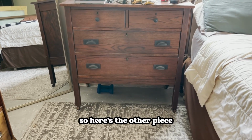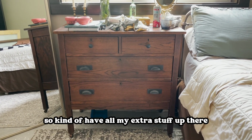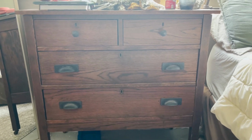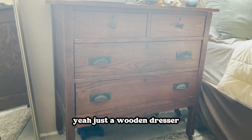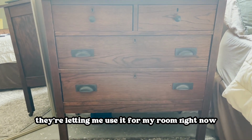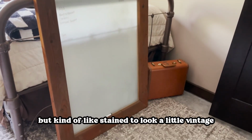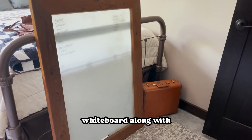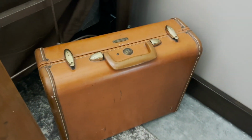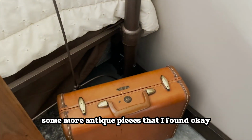So here's the other piece, an old dresser. I kind of have a ton of stuff on top of it. I was rearranging my room earlier, so I have all my extra stuff up there. Most of that stuff goes in the dresser. But yeah, just a wooden dresser. This piece is not really mine, it's my parents'. They're letting me use it for my room right now. And then I have this not so vintage, but stained to look a little vintage whiteboard, along with this suitcase, kind of cute little styling. I'll go over and show you guys some more antique pieces that I found.